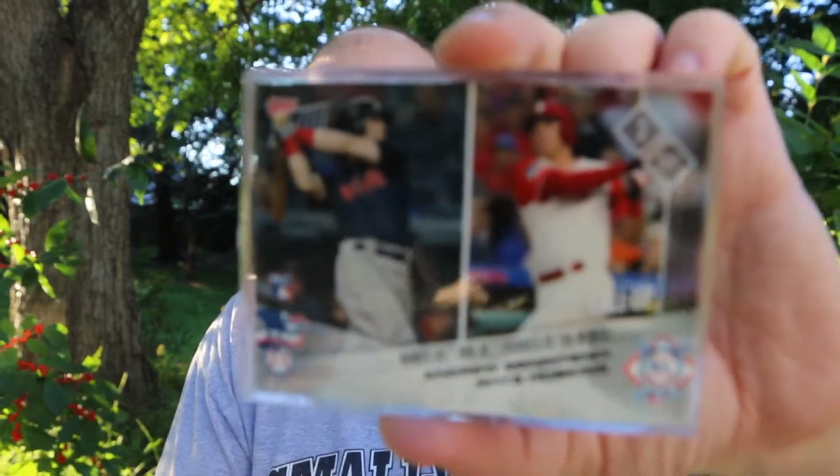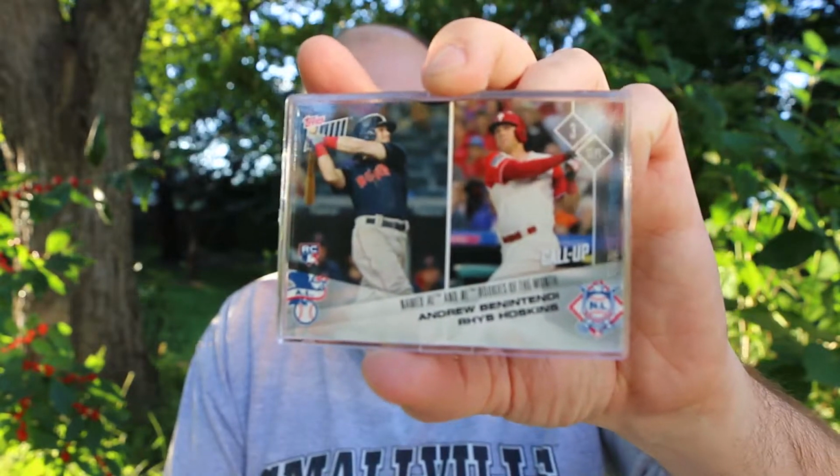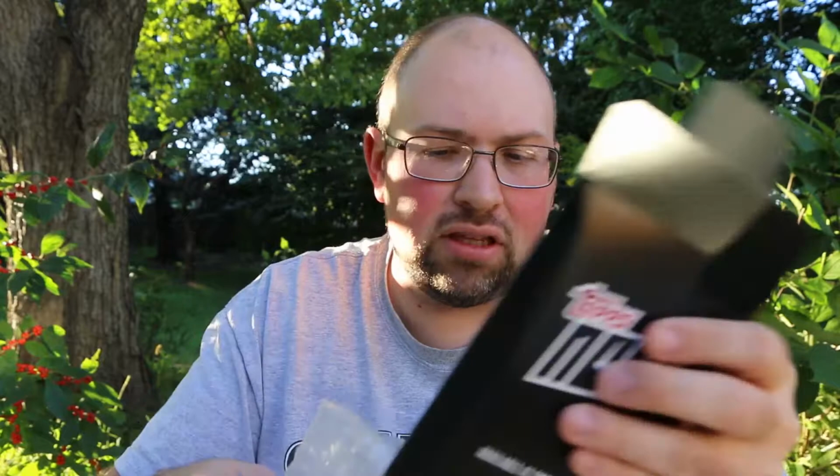This is the Andrew Benintendi Rhys Hoskins duel. What the hell is this? This is AL and NL Rookies of the Month. So that's pretty cool. Hoskins and Andrew Benintendi, so very cool. Not my favorite of the Topps Now, but still decent. Hoskins is featured in his goofy Players Weekend uniforms, which I wasn't personally in love with. But it's what he wore when he was on fire, so can't complain about that.